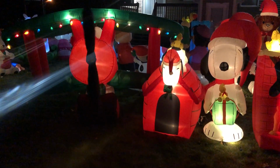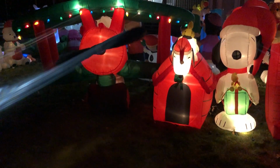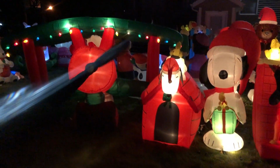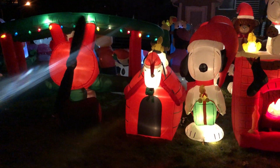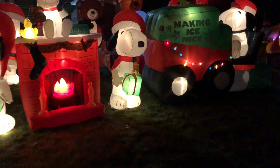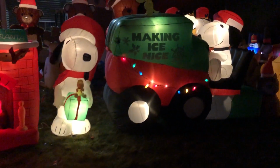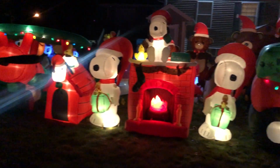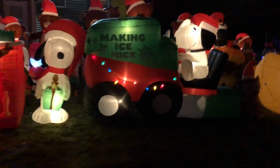I was keeping track because I'm a dork like that. I think it was something like 18% of them were burnt out or weren't working. So it's like almost 1 in 5 weren't working. The rest were working, but I replaced them with LED bulbs anyway. So you could tell, look how nice and bright those ones are that have new working LED bulbs. They're nice and bright there.